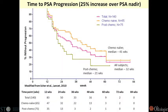This is the time to PSA progression. I chose to show the Kaplan-Meier curve showing a 25% increase over PSA nadir, in keeping with Prostate Cancer Working Group 2 guidelines. And you can see here that it was about 32 weeks.